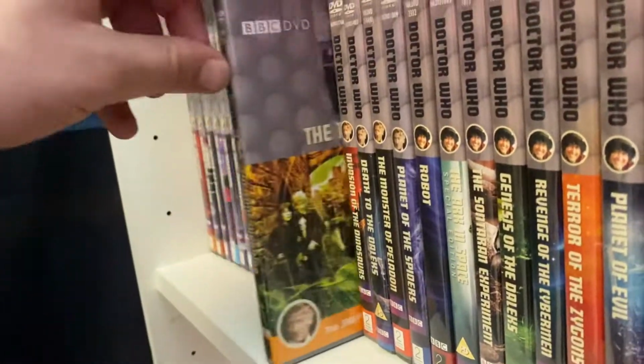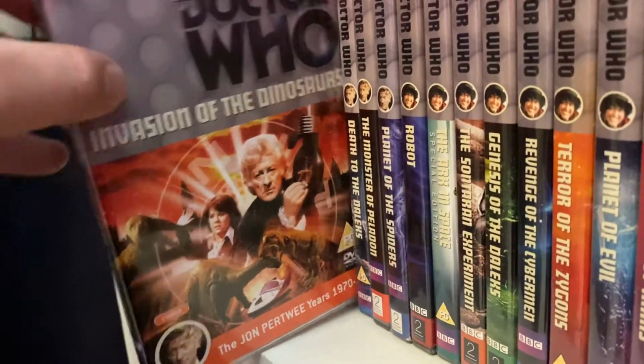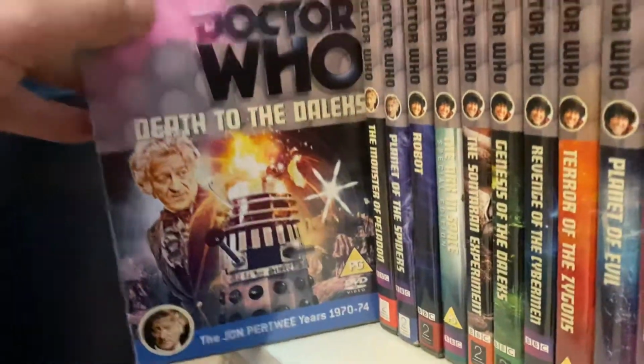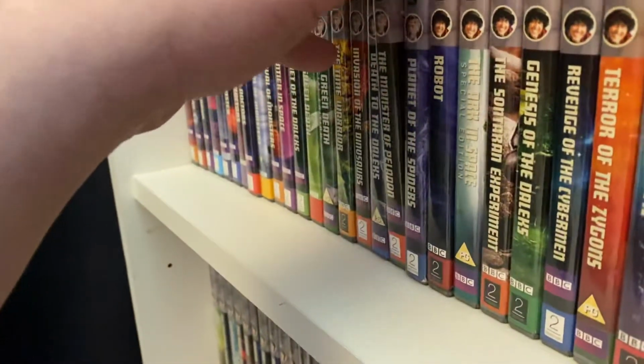The Time Warrior, Sarah Jane's first story and the Sontarans. Invasion of the Dinosaurs. If this gets the Blu-ray treatment, I hope this one gets the new CGI effects. It really needs it. Death to the Daleks. Basically, this was my first full-on Pertwee story I watched with my dad. My second one was Curse of Peladon.